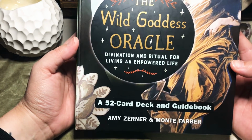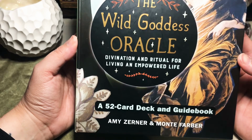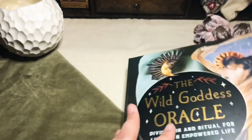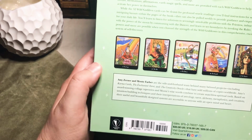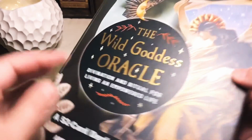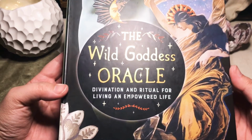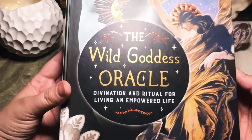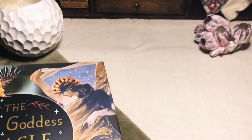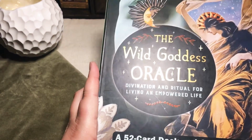So I believe this is by the same creator who does the, now I'm blanking. Oh, the Enchanted Tarot. I was close. But I saw this in my local bookshop, and this bookshop is super awesome. So it was just sitting there on the shelf, and I kept walking by and glancing, and I just grabbed it, and I was like, you know what, this is something that is just calling me.